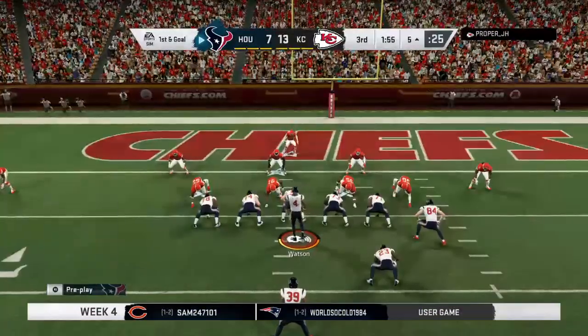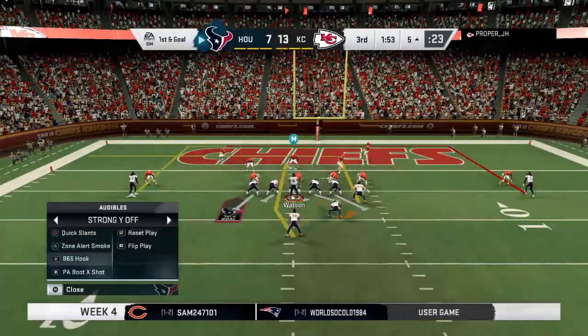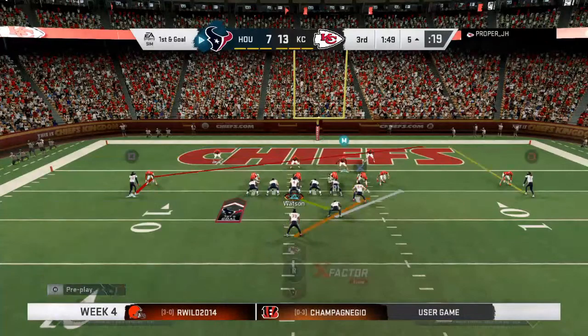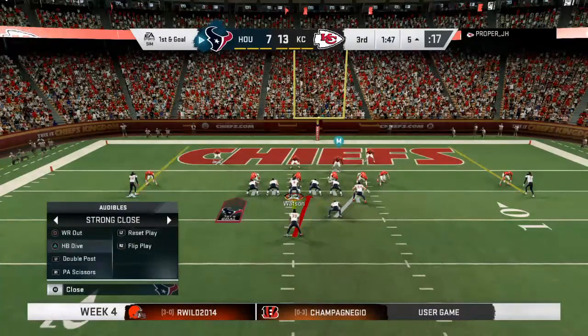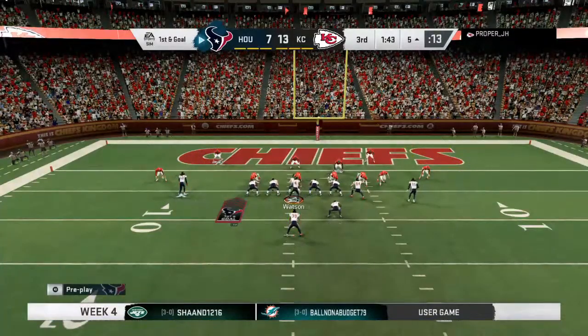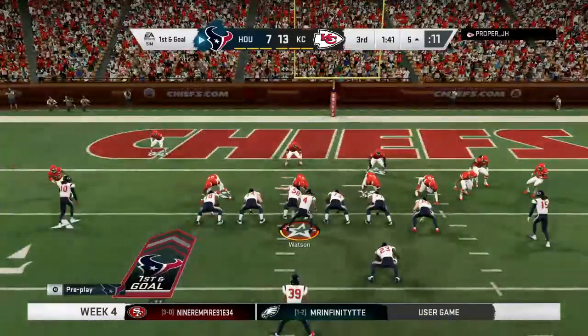And a lot of people ask the same question all the time. Why do we see so many slants in the red zone? Well, the windows are tighter. Everything's more condensed. It has to be quicker, and you've got to deliver the ball on time. Your biggest worry? Ball gets tipped in the air. Because if that happens, then it's fair game for the defense.